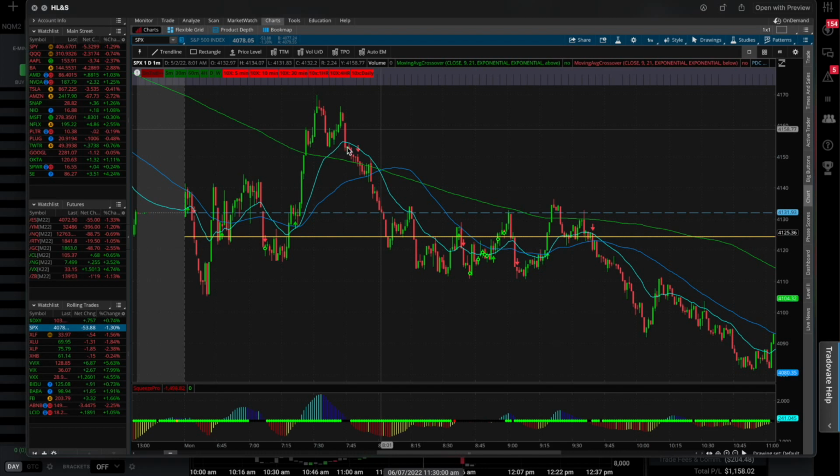This is your entry point, though. I'm looking for it to drop down, fail to make a new high, sellers step in, and then this is my entry point, because the probability of it going back up again is low. It doesn't happen. So I'm waiting for this sort of confirmation, and then you can get in short and take puts, short the shares, or if you're in futures, just go short and ride it down.